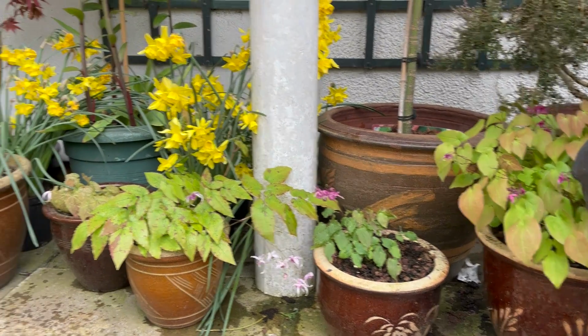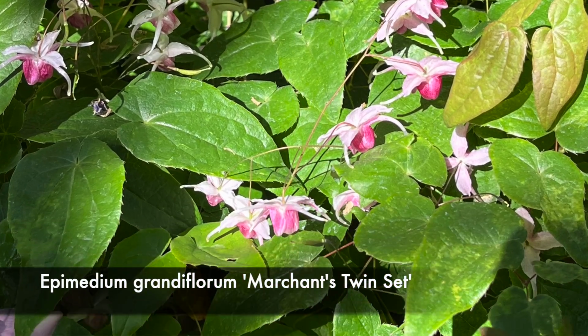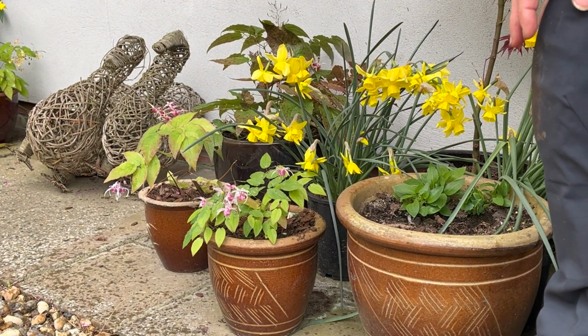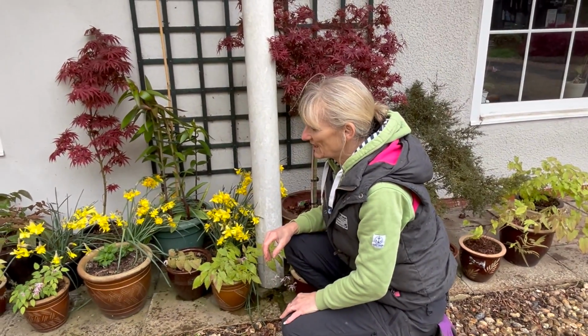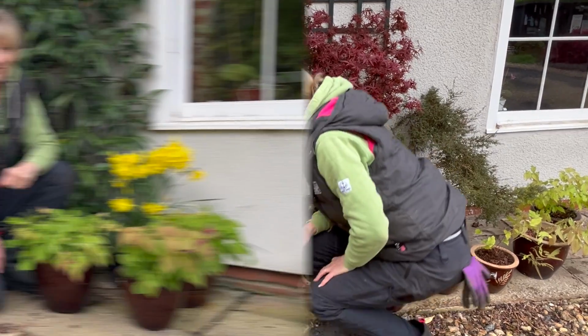And then another one of my favourites here is Marchant's Twin Set, another grandiflorum hybrid, with these pretty flowers again held above the foliage. These ones do need a little bit more mollycoddling, a bit more moisture, and maybe a bit more of a rich soil. So best planted either in a container, a pot, or in a good garden soil.